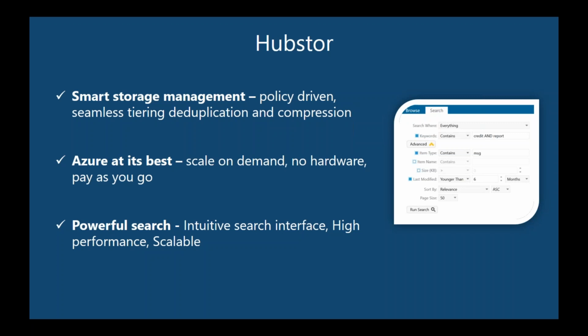The pricing element is totally transparent. It's got a per gig, per month kind of metering model that just layers on top of Azure costs as a disclosed markup. So you see exactly what's going on and you only pay for what you use.